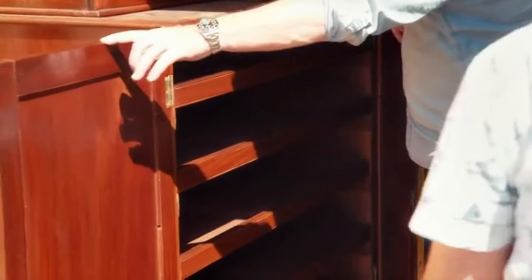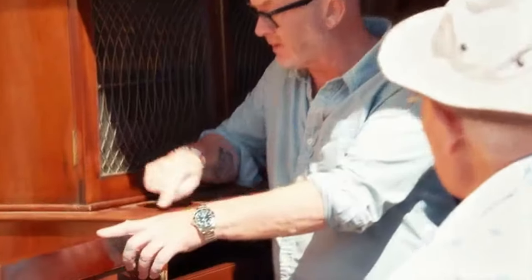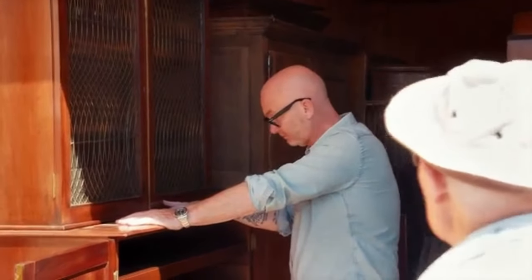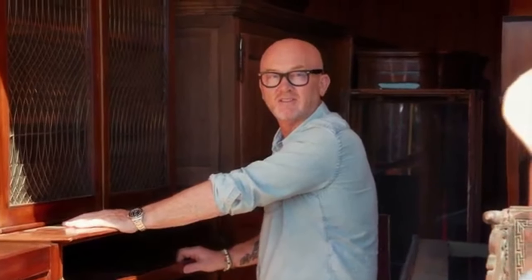Somebody has sanded it. Really? Yeah, look, the grain's opened up. But I like it. I'm just a sucker for anything that has wirework doors. I love it. I don't know why. These are unusual. Yeah, they're nice. They're slightly better than the norm. Yes, unusual shape. It's unusual to have a bookcase with a press.